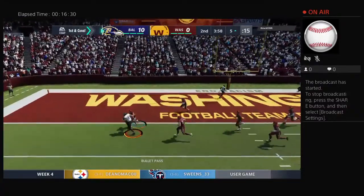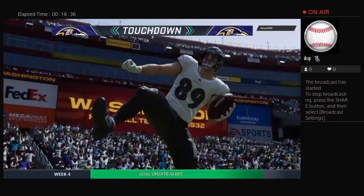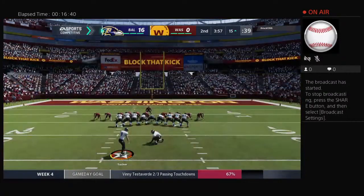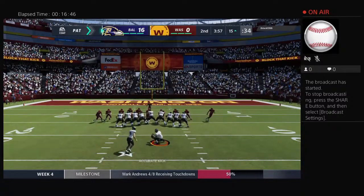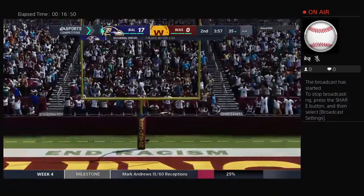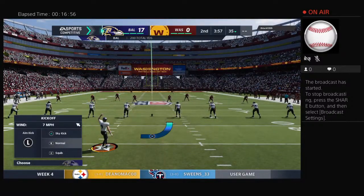Jackson now. And he's got it. And he'll take it into the end zone for a Ravens touchdown. Mark Andrews, his 4th touchdown on the year. And the Ravens will add on to their lead. He's got it, and it's 17-0. Makes the score Ravens 17, Washington nothing.